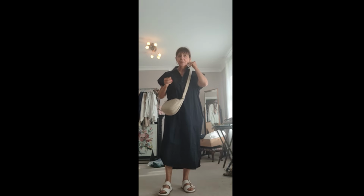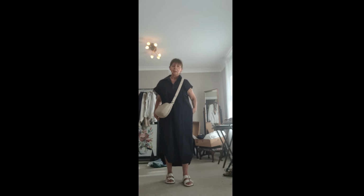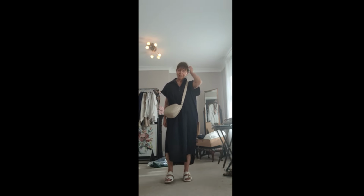I don't really like wearing makeup when I'm trying clothes that I might be sending back. Oh yeah, that's nice, isn't it? Just give it a bit of gold up top, and then I could wear a gold chain as well. What do we think? I really like this. I think this is a keeper.